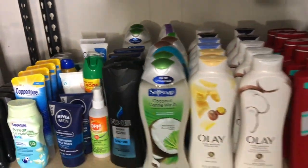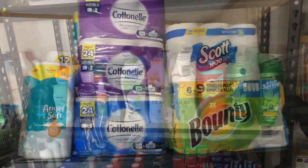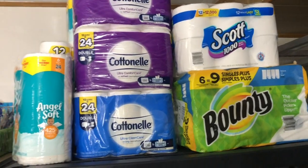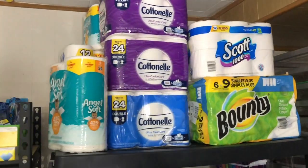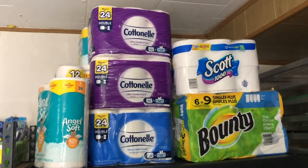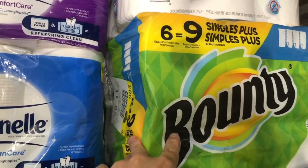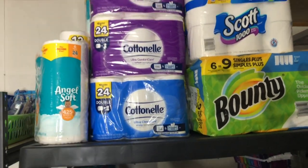This one, I pick up in Walgreens using the coupons and the points. Gonna go down because I'm standing on the chair. So in this side, here are some of my toilet paper and my paper towels, and it will last for us for months. I only have 2 of Bounty paper towels. The other one is at the back, and most of it is toilet paper.